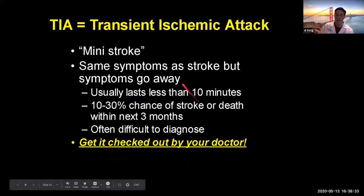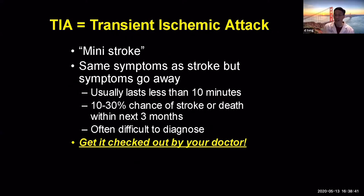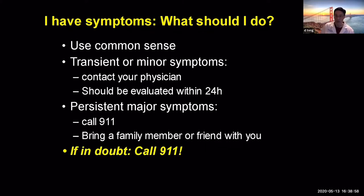And this is one of the biggest difficulties: just like with the stroke itself, you can have lots of mimics, different things that cause that. And part of the job of the neurologist and the other doctors involved in medical care is to try and differentiate which ones are the stroke symptoms or the TIA symptoms versus other types of causes. But you still need to be seen by a doctor because they need to figure that out, and you should not ignore these kinds of symptoms. So like I said, you have to use common sense to a certain extent.